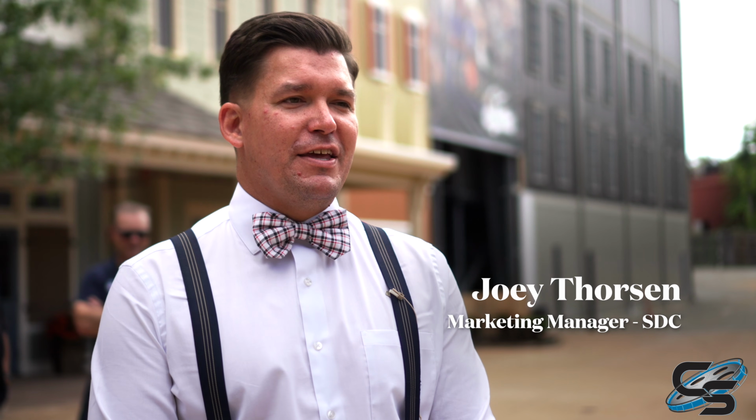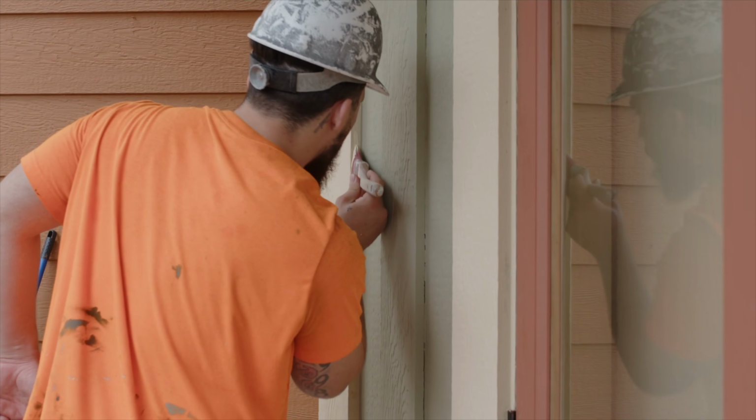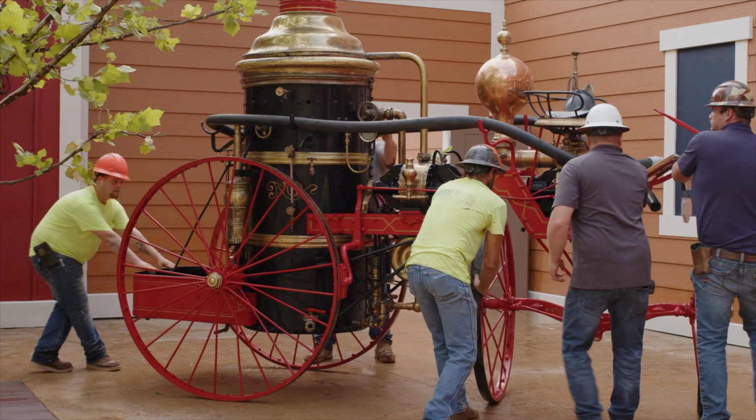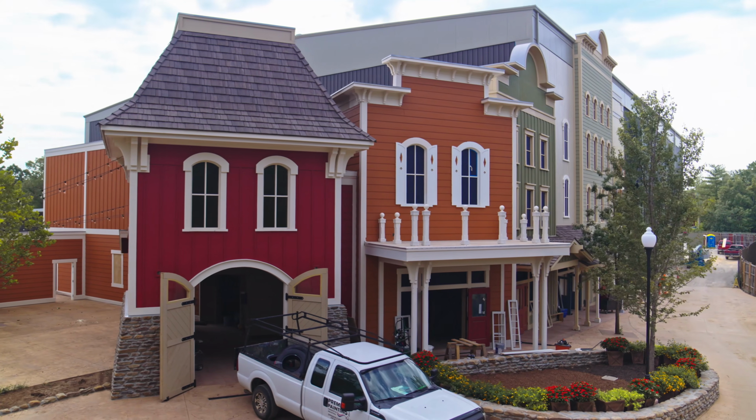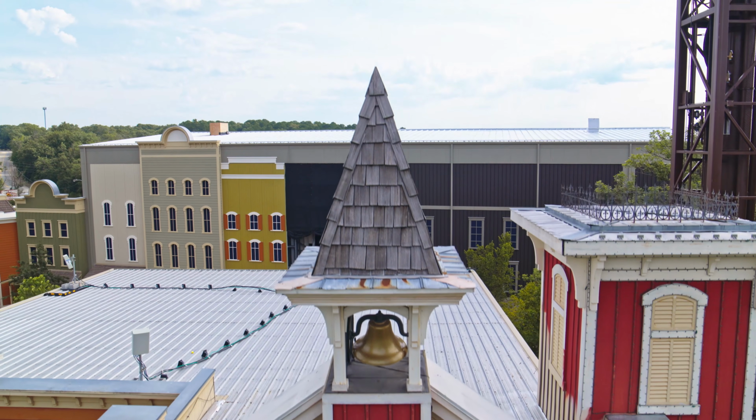We are standing in the newly christened Fire District. The original Fire in the Hole has this incredible 51-year legacy. And right here behind us with this new ride, it's our new $30 million attraction. We get to carry on that tradition for generations to come.